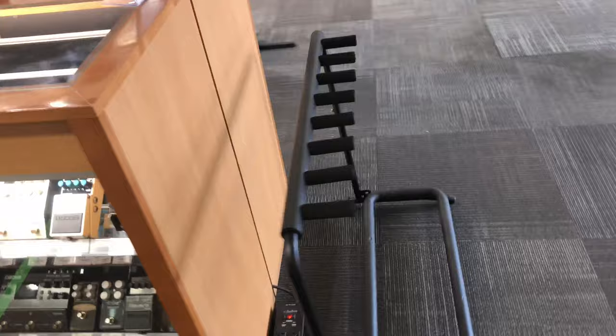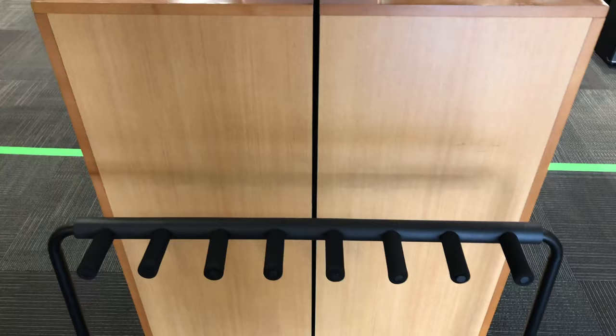And an empty rack. Why are you showing that, Ben? Well, for health concerns, once you try a guitar, you place it in the end rack so they can clean it and disinfect it and such.